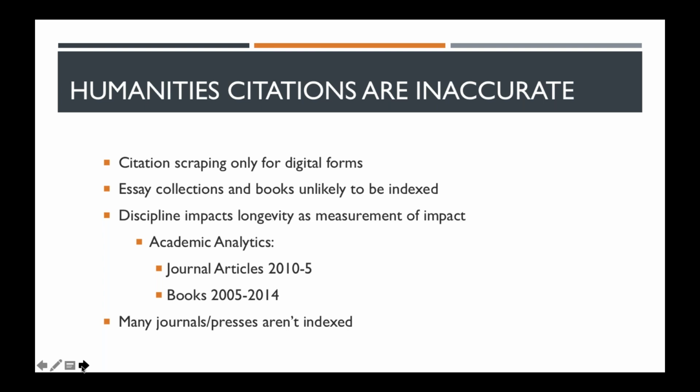And just to give you a little background on why traditional metrics don't work, and why altmetrics sometimes are a really good choice, especially for humanities, is that citation scraping generally for us is only in digital forms. And even more important to this discussion, essay collections and books are unlikely to be indexed in things like academic analytics.